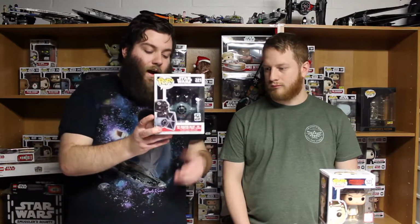So, the last place that I really got anything at was a second GameStop, which was in the mall. Right off the bat, I saw a couple things that I really loved, and I'm glad I picked them up for the price. First up, we've got the 40th anniversary TIE Fighter with Pilot.